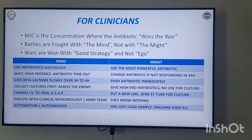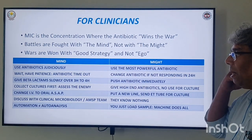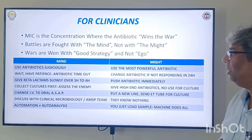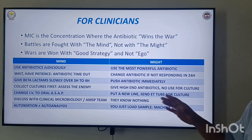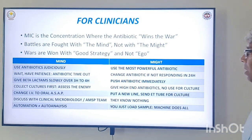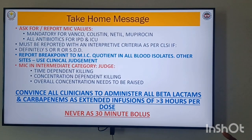So for the clinicians, we need to use the antibiotic judiciously, we need to have patience, we need to give beta-lactam drugs slowly over 3 to 4 hours, collect the cultures first, assess the anemia, change IV to oral as early as possible, and discuss with the clinical microbiologist and the AMSP team. And please realize that automation is not the same as auto-analysis, because just getting the MIC value is not enough. We have to interpret those MIC values based on the breakpoint to MIC quotient.